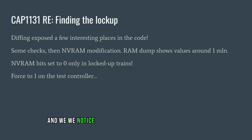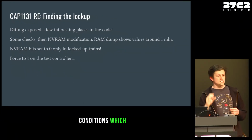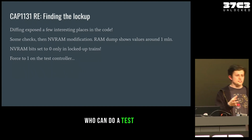We noticed that it does something with the values, and then if something is wrong, it flips 1 bit in NVRAM. Then we found more bits like that with different conditions which can flip them. And we did a quick test, because it looks interesting. We can do a test on our desk.